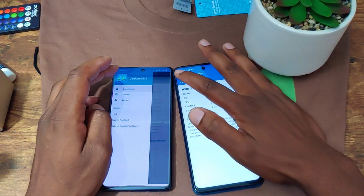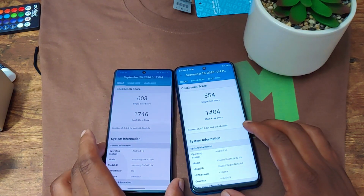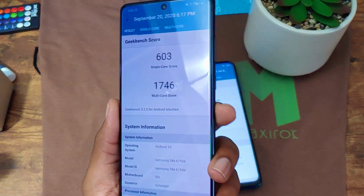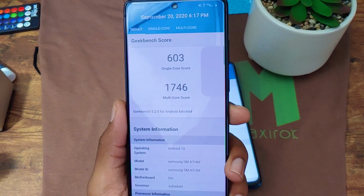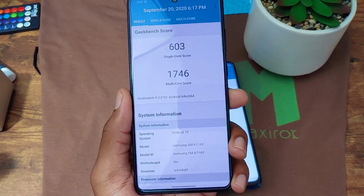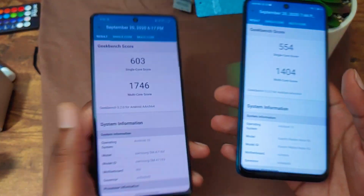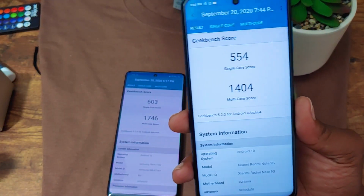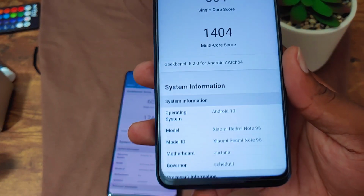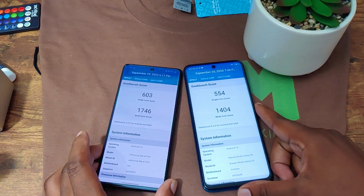Now, Math Squad, I ran a Geekbench test for Geekbench 5 and Geekbench 4 on both devices here. With the Galaxy A71, I got a single core score of 603 and a multi-core score of 1,746. And this is Geekbench 5, and of course, we're running Android 10. That score is pretty respectable. Can't get too upset about that. But if you look at the Redmi Note 9S, the single core score is 554 and the multi-core score is 1404. And it's also running Android 10, as I said earlier. And yeah, the Galaxy A71 edged it out again on the Geekbench 5 test.